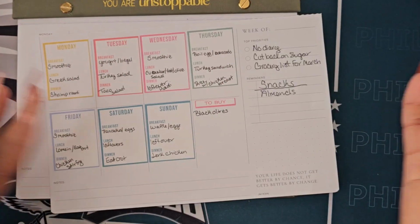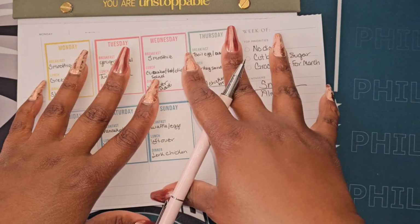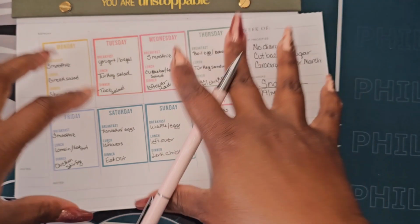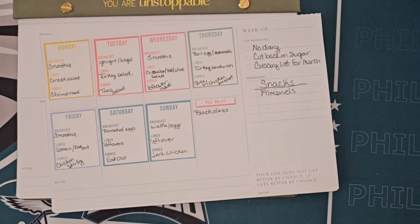But this is one of the ways that I am using my weekly Deskpad. Thanks, you guys, for watching. It's short and sweet. Hope this gave you some ideas and tips and tricks on how to use this Deskpad or any weekly Deskpad, and just showing you how some people meal plan. This is an impromptu meal plan.